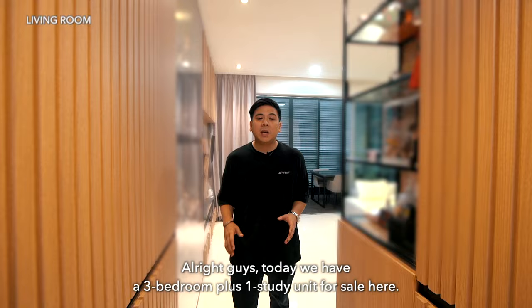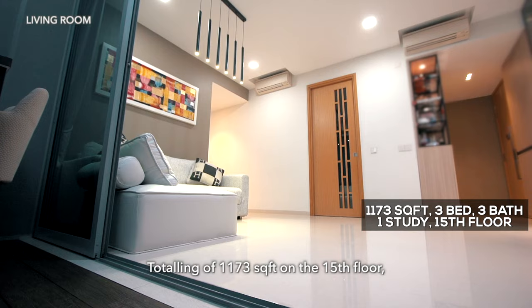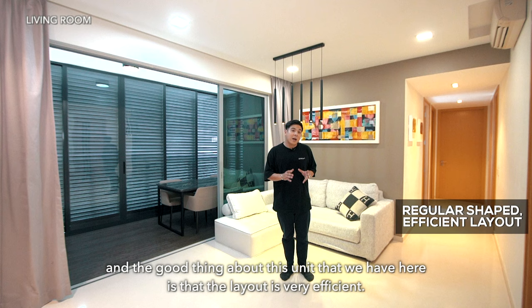Alright guys, today we have a 3 bedroom plus 1 study unit for sale here, totaling 1173 square feet on the 15th floor and in a very efficient squarish layout. So right now I'm in the living area. As you can see, it's really large, very spacious. And the good thing about this unit is that the layout is very efficient.